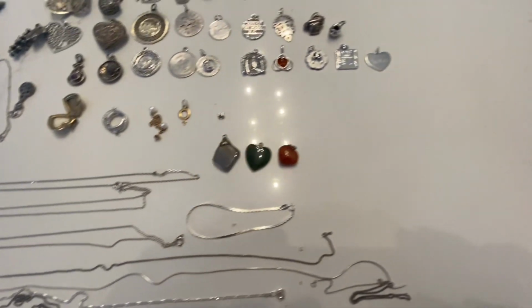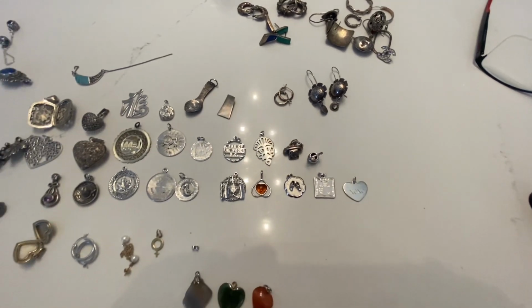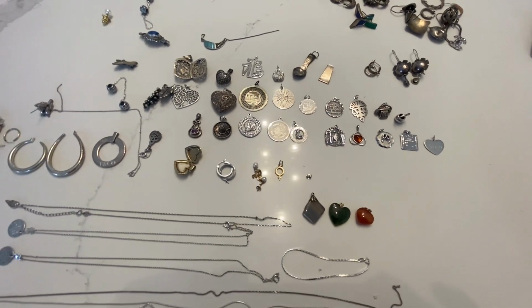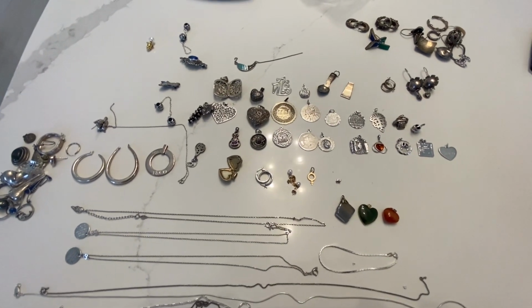Alrighty, and that is pretty much it. I will give you the rundown of the net silver values and the gold value as well. Be back in a moment.